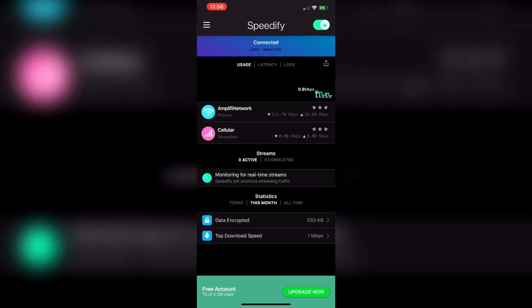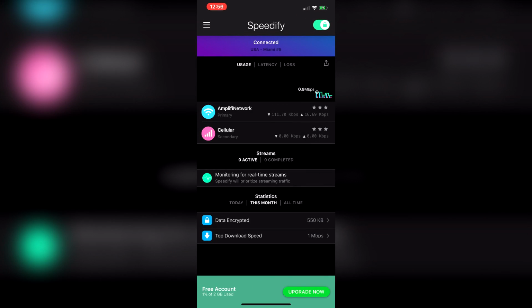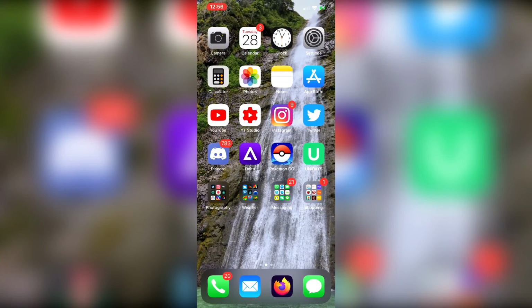Now, unfortunately, I am recording this inside my house, and my house is like the one place anywhere near where I live where cellular connection is pretty much at a minimum. So yeah, my cellular is going to be pretty low, but as you'll see here, it's fluctuating between a wide variety of different numbers, which goes to show that my Wi-Fi connection isn't entirely smooth, and that cellular connection can come in and aid the Wi-Fi connection whenever there's a dip in the Wi-Fi performance.